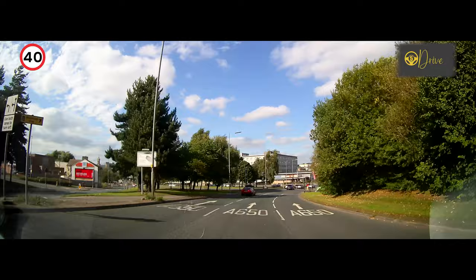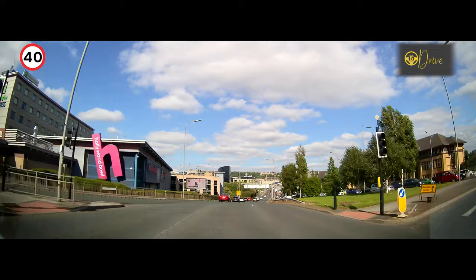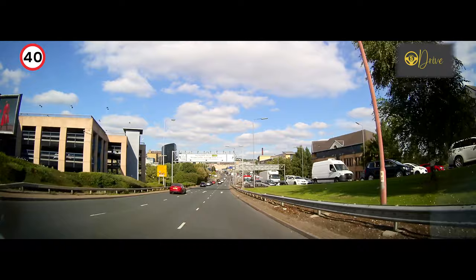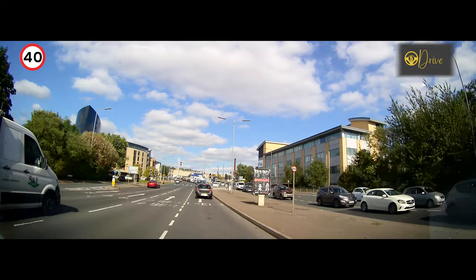And then he'll be told to move into the most right lane, because he's going to be going towards Leeds Road. And then he's going to move into the most right lane again, as you can see the road marking behind that queue of traffic, because this lane will take you towards Leeds Road.